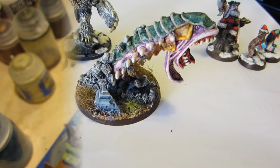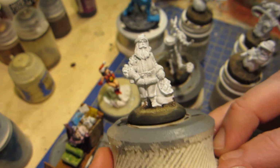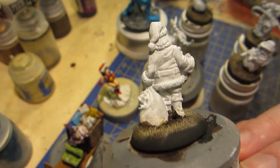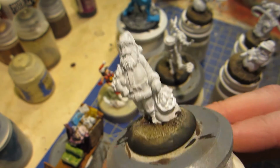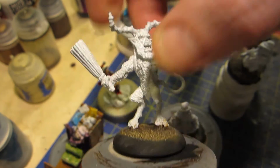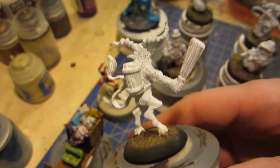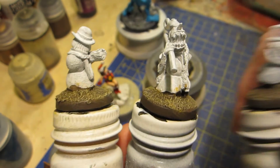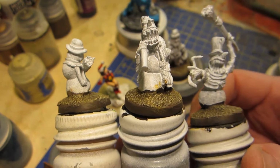Let's move on to, of course, the Christmas, or at least wintry theme continues with all the stuff that is in progress. First off, we have these newly primed and, well, some paint applied to the basis models. We have the Santa, the Krampus, and the three more or less creepy snowmen.